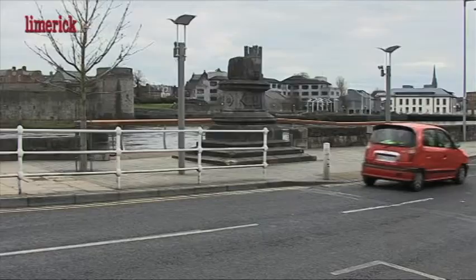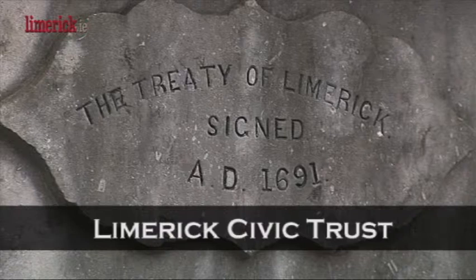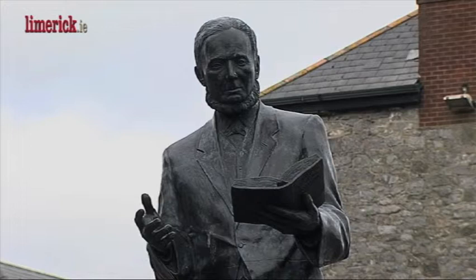Limerick Civic Trust is a self-funding conservation society which initiates and undertakes a programme of projects for the general improvements of Limerick's environment in conjunction with local authorities, state agencies and other interested parties. Discover the oldest parts of Limerick City in context with the contemporary environment.